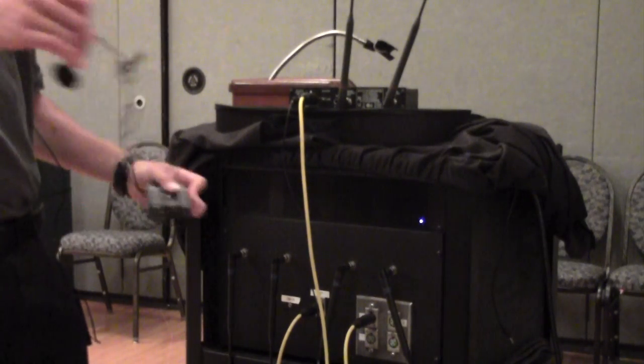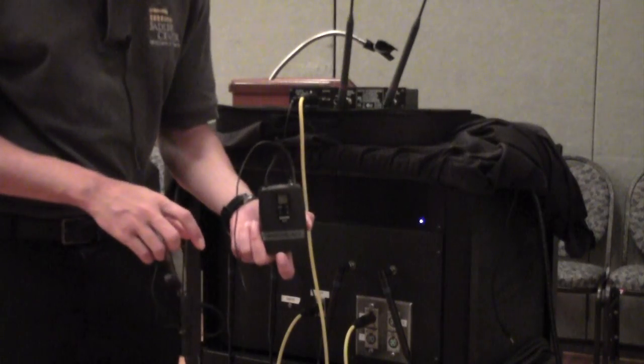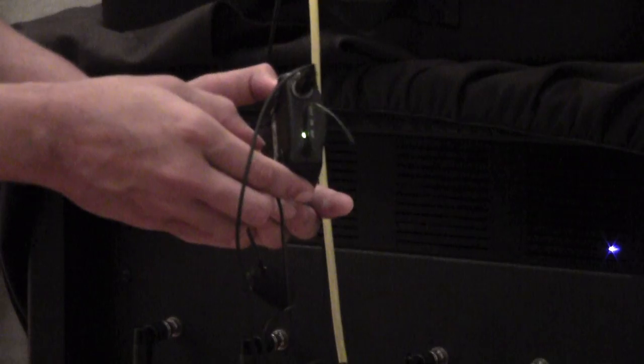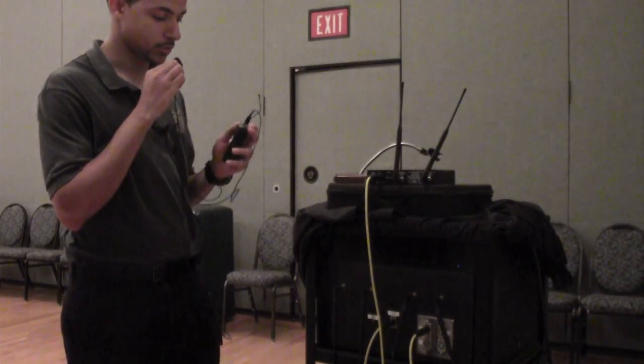Into the lavalier. And this is the lavalier. You will first turn it on. And the light will turn green once it is on. Testing. Check mic 1, 2. Bingo!